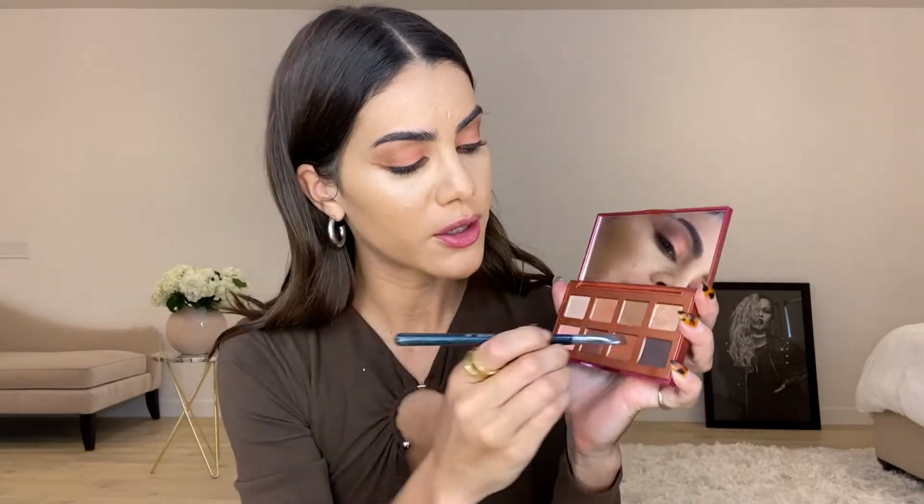And with a flat definer brush, I'm gonna take the darkest shadow from the palette and I'm gonna follow this really close to my lash root. Ooh, and we're bringing drama to this eye. So the flat definer brush, a trick I've showed you guys this before, but define it here and follow the line and pull it out so you have this beautiful lifted effect.